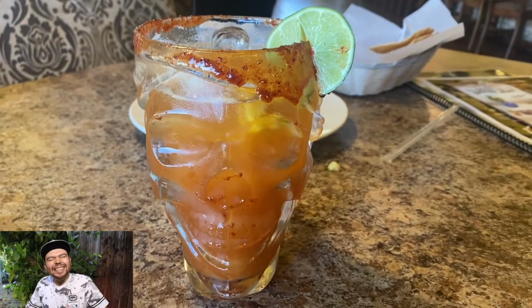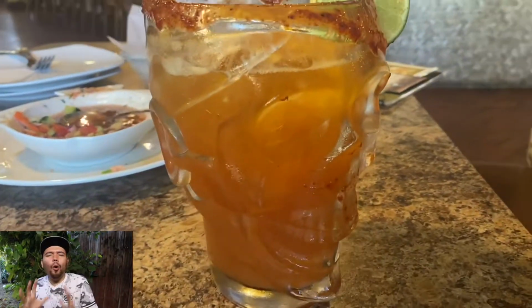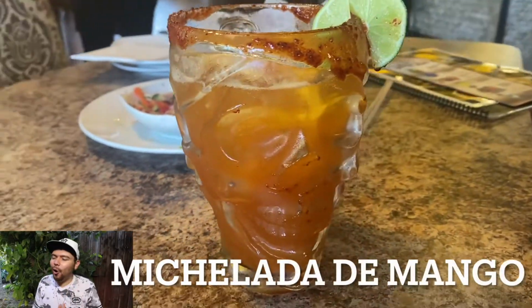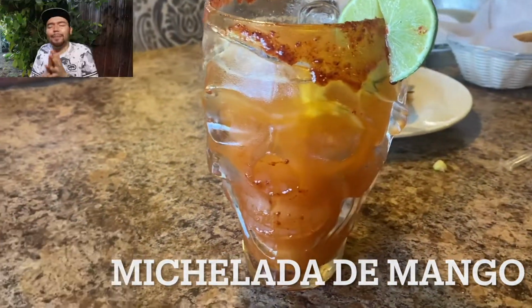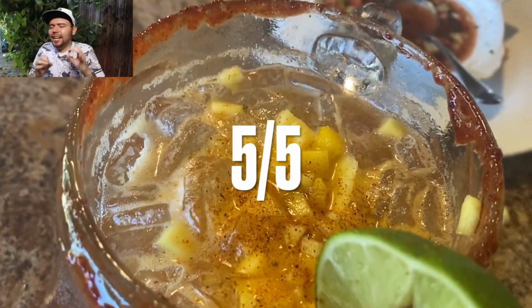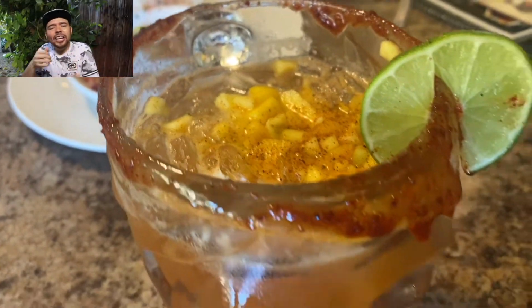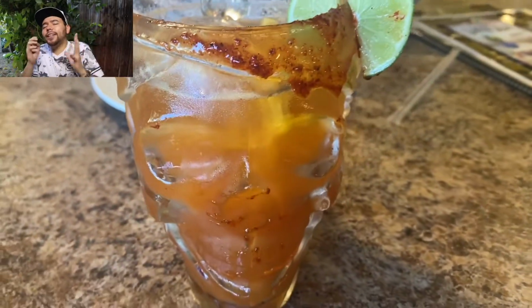But this right here, this is the thing you want to order. Skip the agua fresca, you guys, and order a michelada de mango. This thing was so good, you guys. La michelada de mango, I will give it a 5 out of 5 because I loved it. They put beer, and of course it has the mango flavor inside, and they cut little mangoes up in it. So I think that was really awesome.